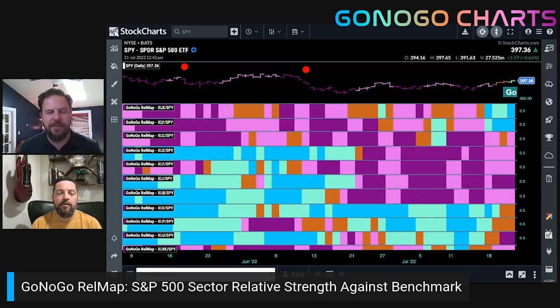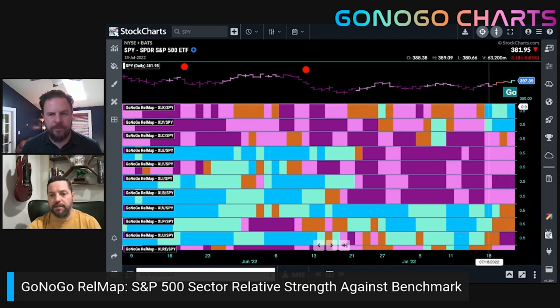Walk us through the panels in this sector RelMap. Yep. So the same story being told here by the relative map using the sectors. We're seeing some more risk-on activity. These top panels, remember, are our growth sectors: technology in the top panel, discretionary in the second, communications lagging a little bit in the third panel.